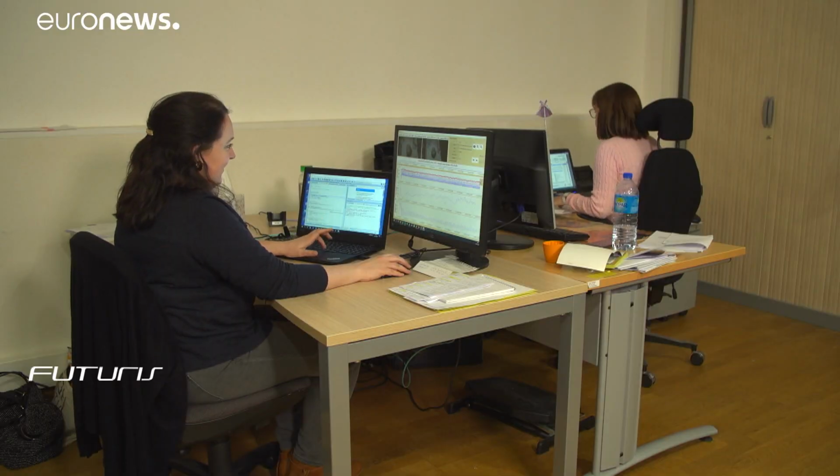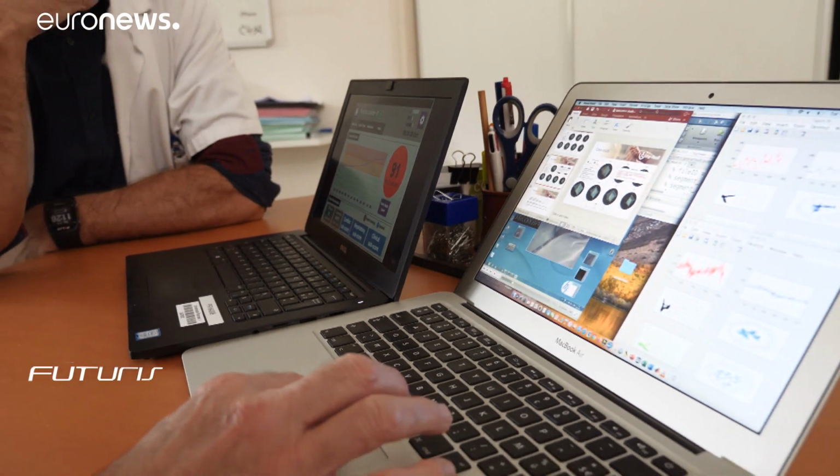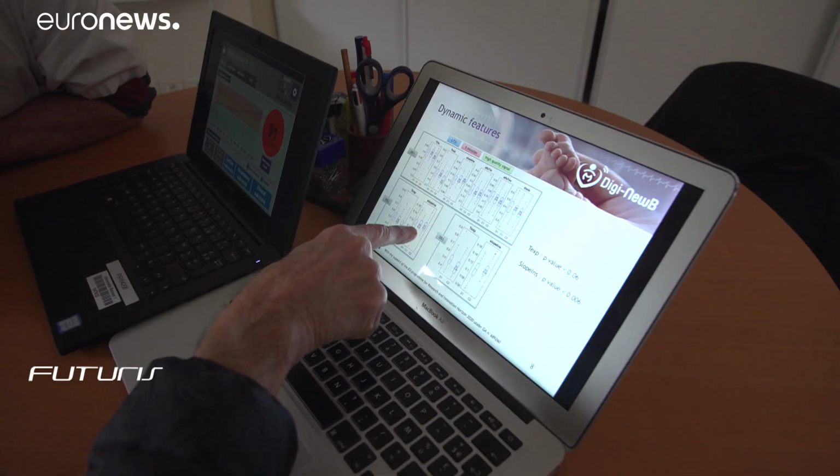500 babies were compiled, a huge task. They were then synthesized using deep learning techniques. The aim was to identify common characteristics within this massive data and to divide each situation into two categories, healthy babies and infected babies.